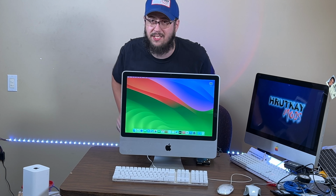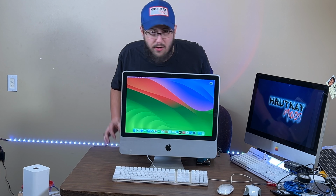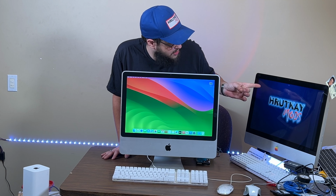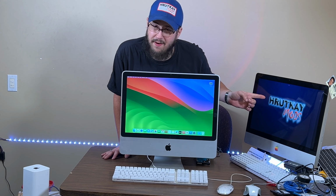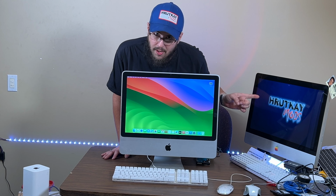It's still loading. In all this time we've been talking, yeah, it's slow. With anything past about Catalina, it's just unbearably slow. And that's all because of the hard drive. Newer OSs were meant for SSDs. You should not run a newer OS on a hard drive, which I made that mistake with this. I should have upgraded that with an SSD because it's so painfully slow. It takes like a solid 5 minutes to boot into Ventura.